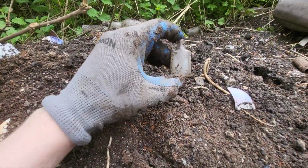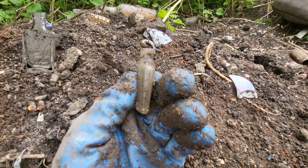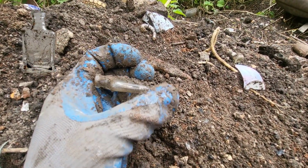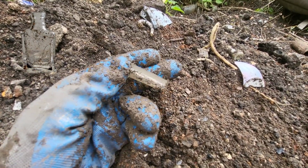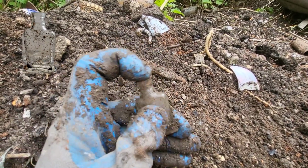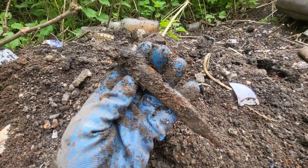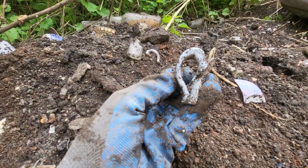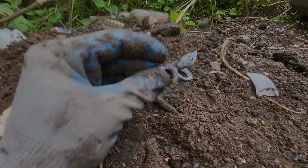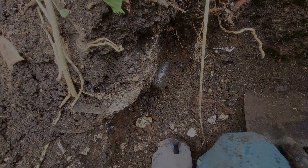So I've just found this teeny weeny dinky little bottle, look, which I actually just thought was a shard of glass at first, because it was just the end there poking out, and you can see how thin it really is at the bottom there. Teeny weeny little bottle, little pop top. That's really cool. We also got this old metal peg, and two teacup handles, one plain blue, one blue and white.